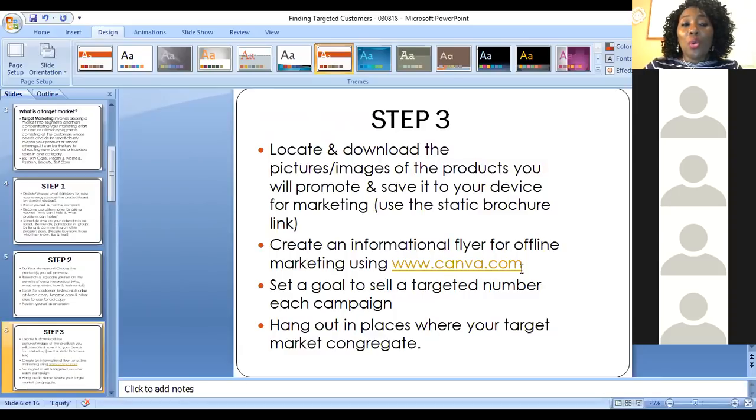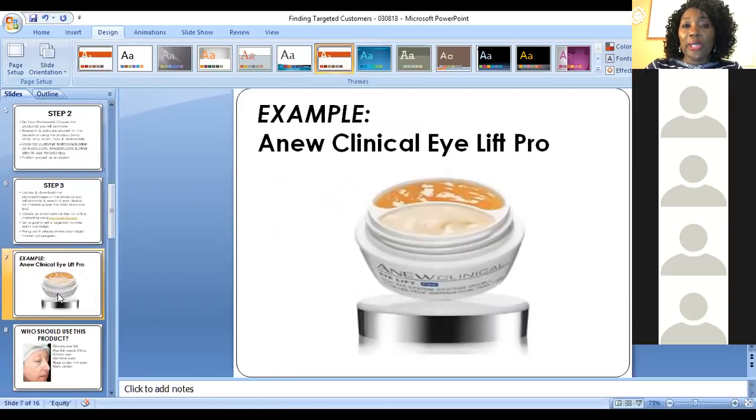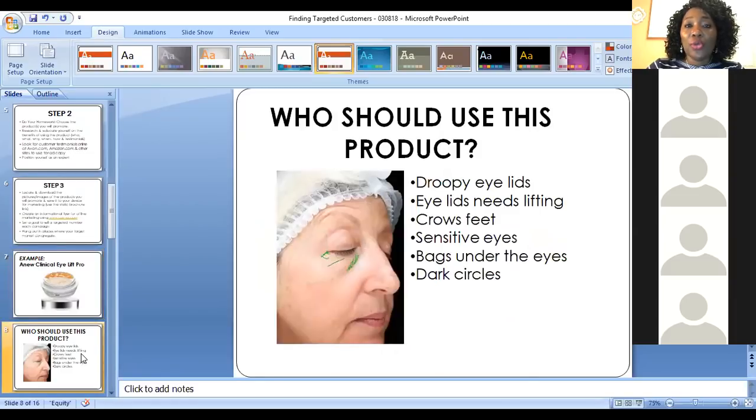Okay, so in this particular training, we're going to use, for example, the Avon Clinical Eye Lift Pro. The Avon Clinical Eye Lift Pro is currently being promoted and advertised in magazines. Avon has spent quite a bit of money advertising this particular product. So right now, this will be the ideal product to market online. We're going to be using this product as an example, as we have decided this is one of the products we're going to use for this promotion.